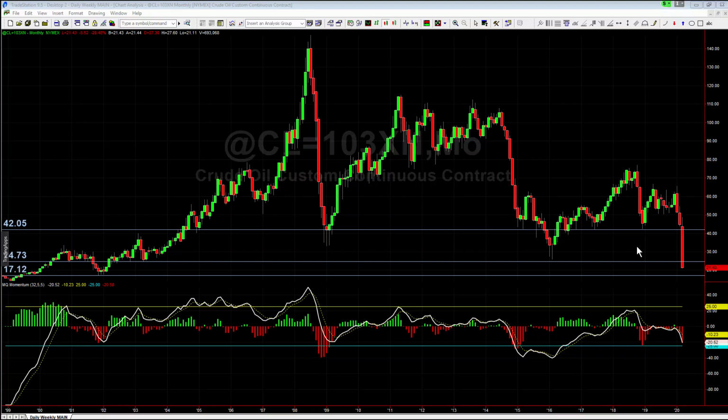So with that being said, what's causing this to run, and where are we looking for it to stop? As you know, prices are set a lot of times based on supply and demand. We're getting a double whammy right now in crude oil, because we have the COVID-19 virus going around, causing a drastic decrease in travel and people moving around, which means the demand for oil is down.